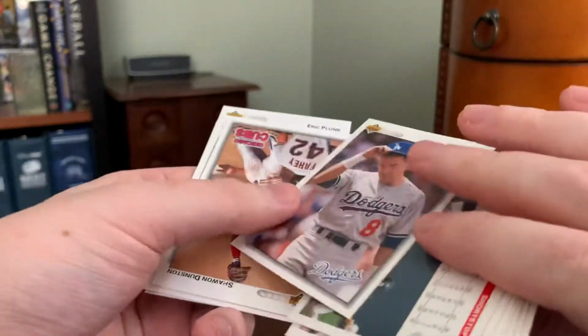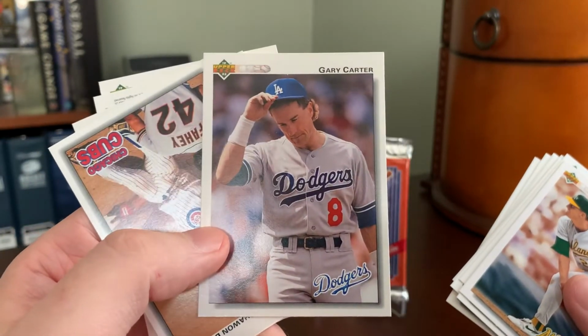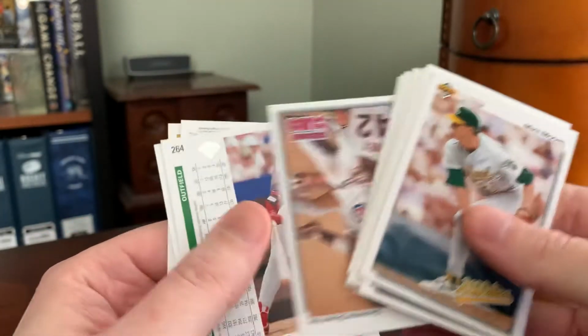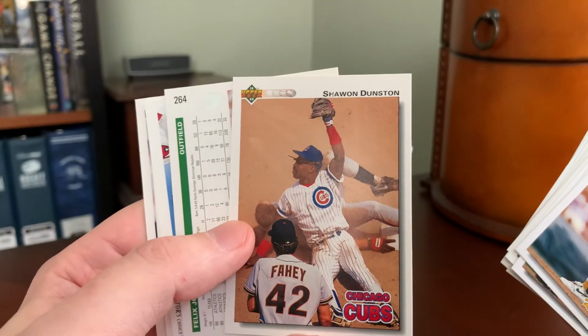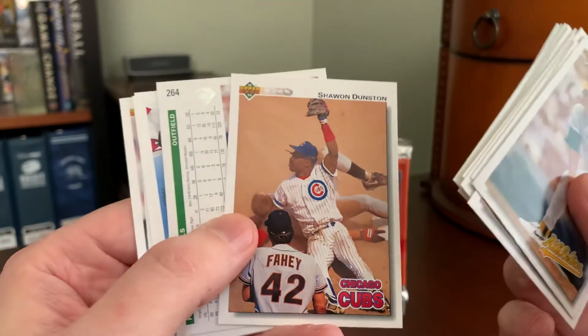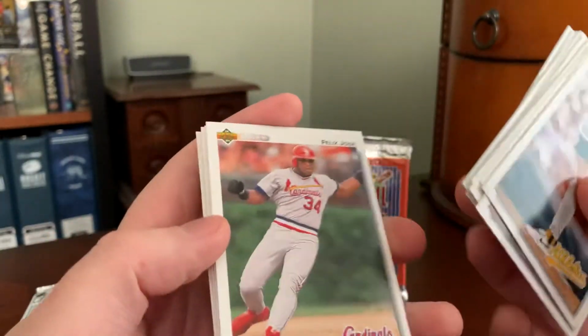These next two are a little bit stuck together, but we have the Kid, Gary Carter, in his less familiar Dodgers uniform. I always think of him as a Met, but a cool tip of the cap card there. Spike Dunston. Looks like a pretty brutal turning two play there, or maybe just one out, but looks like the guy behind him got it pretty rough and maybe injured. It's a pretty cool photo. Felix Jose.